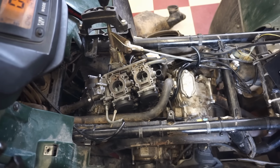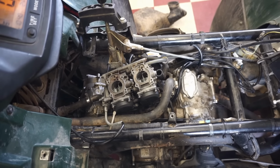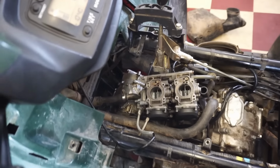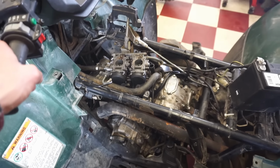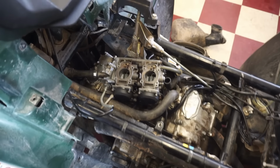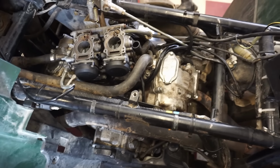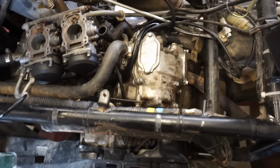Backfiring pretty good. Yeah, it's backfiring through there. So I suspect timing's off if it's backfiring. So I think what we're gonna do is quick check timing. The valve cover has to come off of here.